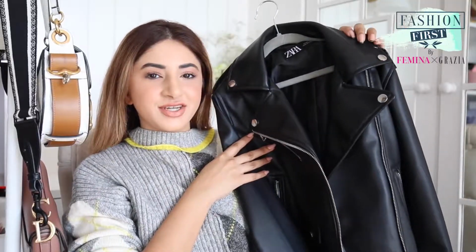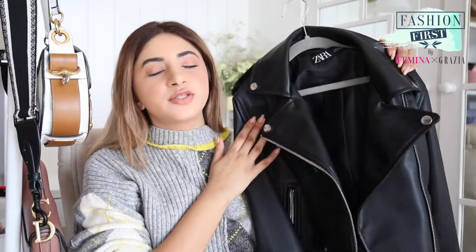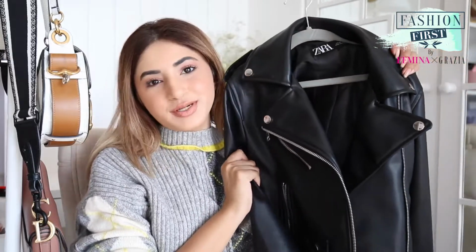Next is this jacket right here. I really feel like an autumn winter wardrobe is incomplete without the perfect black biker jacket, and this one is amazing. It fits really well and it's super comfy as well.